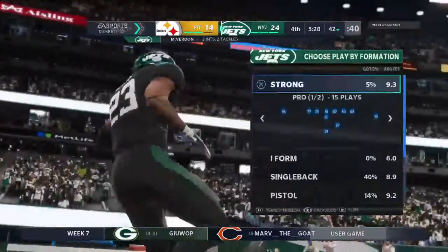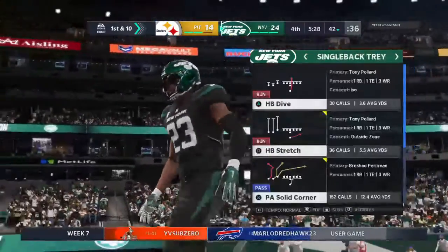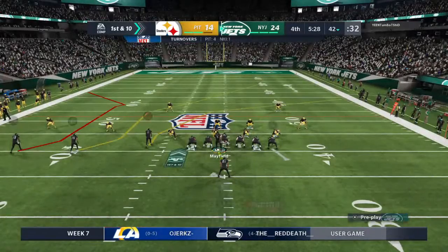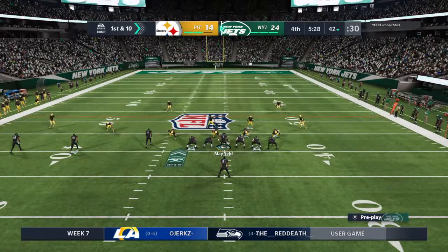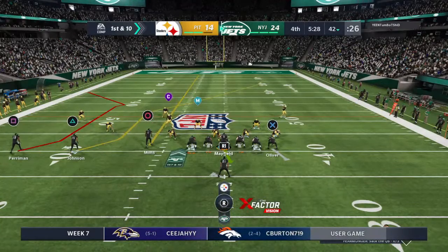Picked off near the 42. And they will take over possession of the football at their 42-yard line. The New York offense taking over for their next possession. They have to like the position that they are in. 4th quarter, 2-score lead, and now the ball back after the INT.